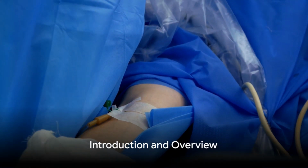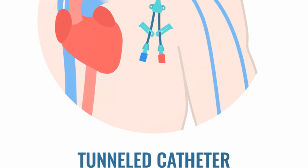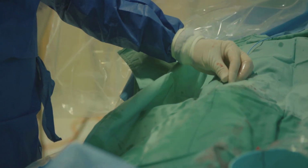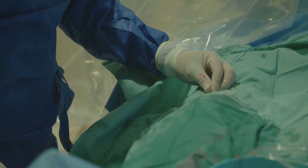Have you ever wondered what problems can occur with a central line and how to fix them? A central line, also known as a central venous catheter, is a tube that doctors often place in a large vein in the neck, chest, or groin to give medication or fluids. It can also be used to collect blood samples for testing.